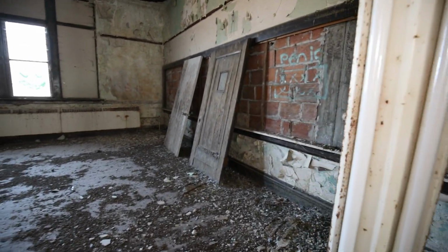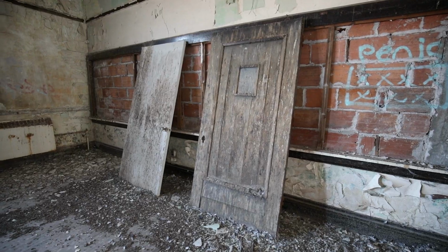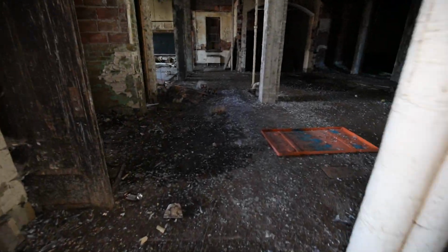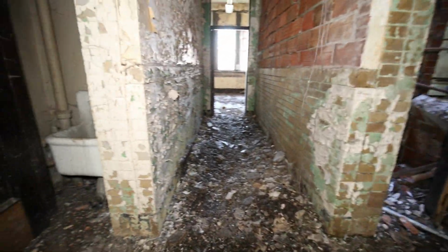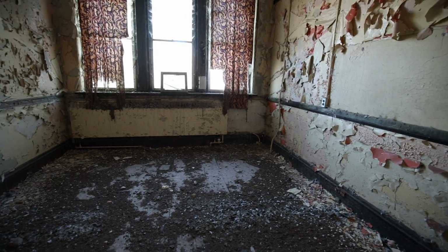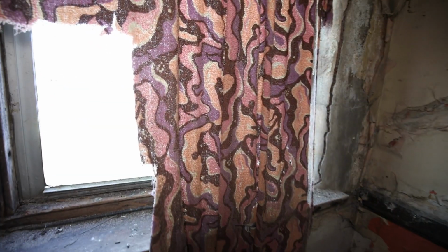Look at these old doors over here. Those are just incredible. Right, those are the lights, the fluorescent lights. This place is so badly decayed. So there's the roof access, but I'm not doing that today. And over here, I gotta be careful because if you get too close to the window, the floor gets a little bit soft, but look at these curtains. Those are incredible. Wow. But here, yeah, see, this is where I gotta be careful.